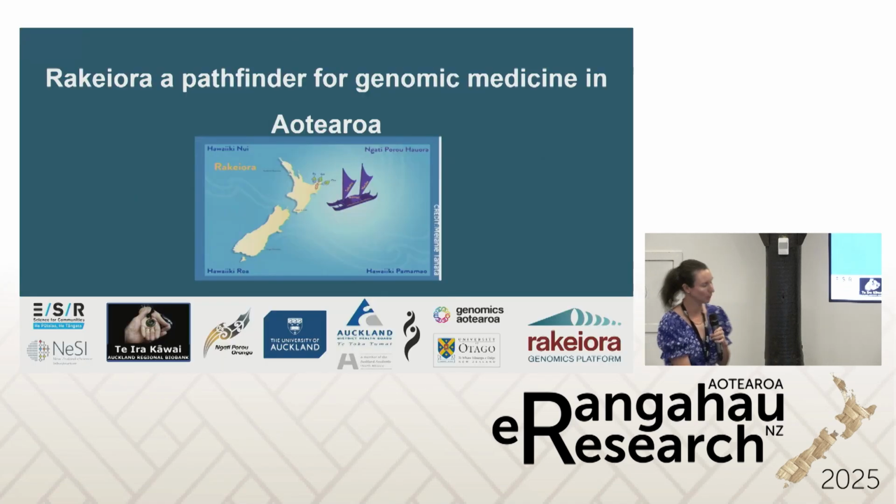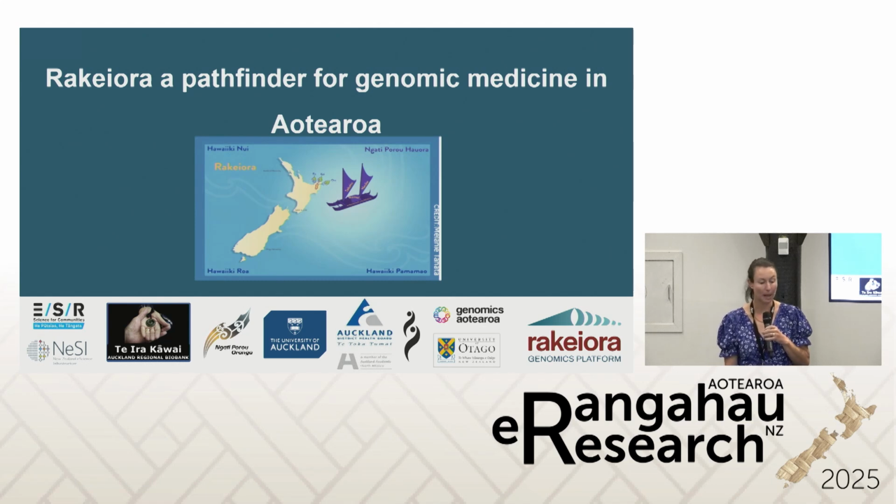But just briefly moving on, the second example I wanted to mention was eRangahau, which is a genomics pathfinder project. And really the goal here was to have a Maori-led project looking at research on Maori health data in order to improve the health inequities that exist in New Zealand between Maori and non-Maori populations.